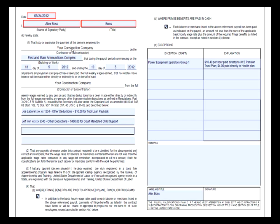Your construction company actually populates when you fill out the certified payroll report, but you will have to fill in the name of the project again. This is the First and Main Ammunitions Complex.